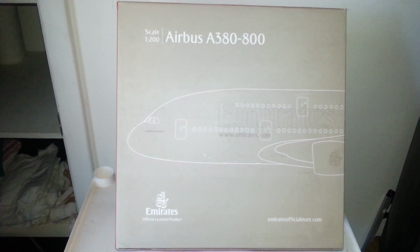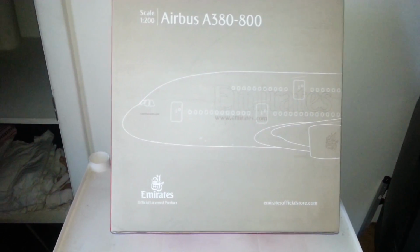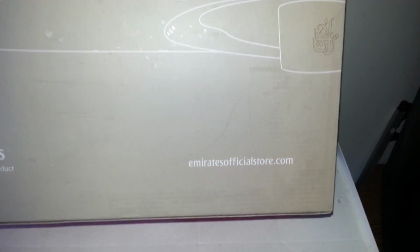Look at the box here. This box is real beautiful though. You know, got the big old aircraft, got the Emirates licensed product, official licensed product. You know, official. You can probably get this at the official store, but it's going to probably cost you more.